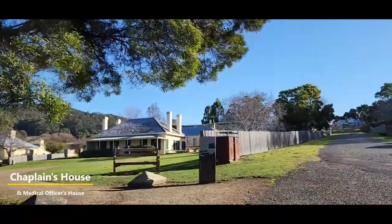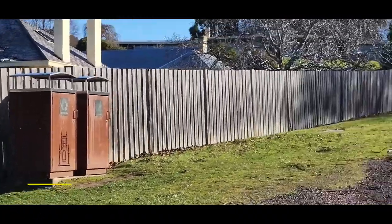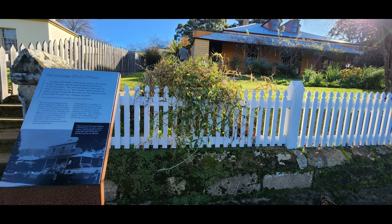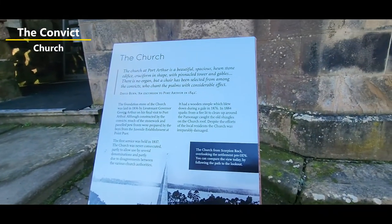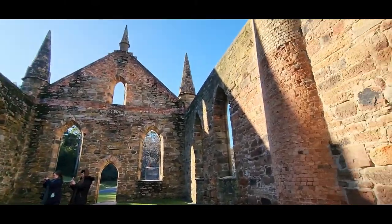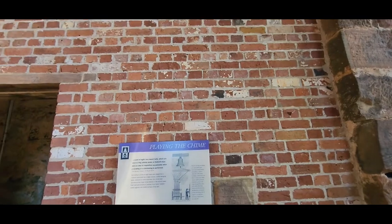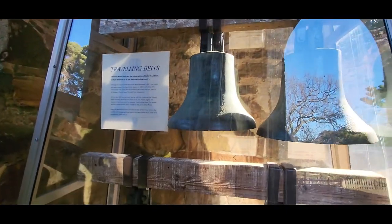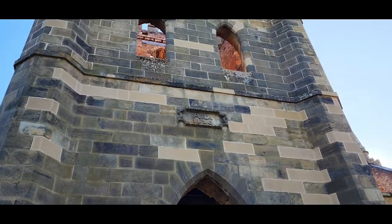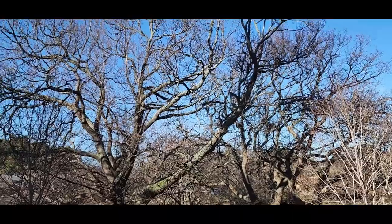So that's a closer look. Go that way. The ruins of the church. Of course, these are the traveling bells. Is that missing one? 1836. A nice walkway.